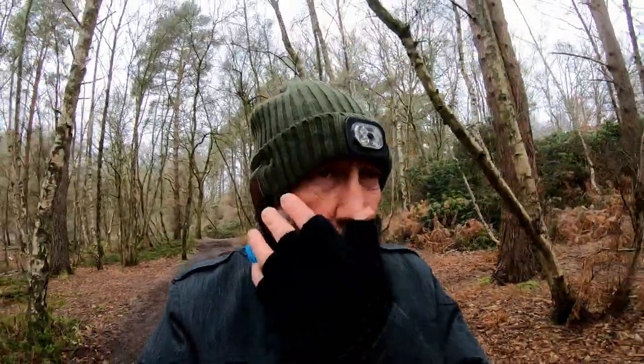Well, thanks very much for joining me on this walk today. I'm just heading along the bottom part of Midhurst Common. So I'm heading home to a nice hot cup of coffee.